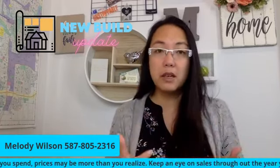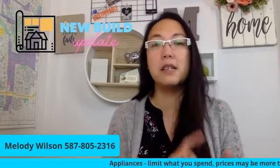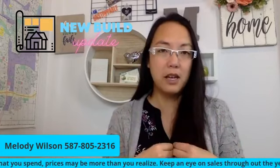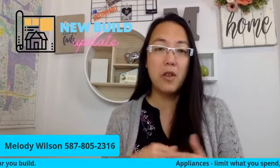So when you buy a resale, you're buying the house the way it is, including all the appliances. Think about it from this perspective. When you go buy a resale house, you're not going to spend 20 grand more for that house because it has fancier appliances than the other one and they're identical and the same. So keep that in mind. I know it can get really exciting because you get to choose everything that you want and the sky's the limit, right? But please, my biggest pro tip is to limit yourself and stay within that limit.